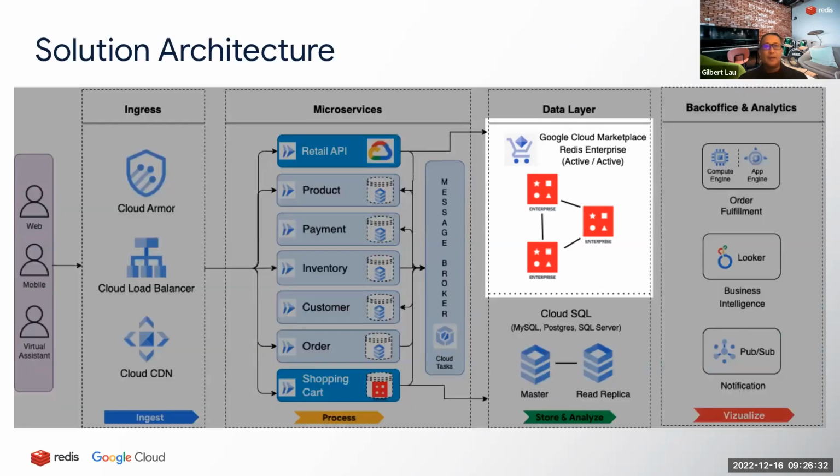In this part of our discussions, we will focus on what value Redis Enterprise on Google Cloud brings to the table for retailers. The main focus of our demo today is to illustrate the power of Redis Enterprise Active-Active as a real-time data platform, serving the shopping cart logic of a retailer website for connected and engaging shopping sessions and an always-on user experience. Without further ado, let's dive into a demo.